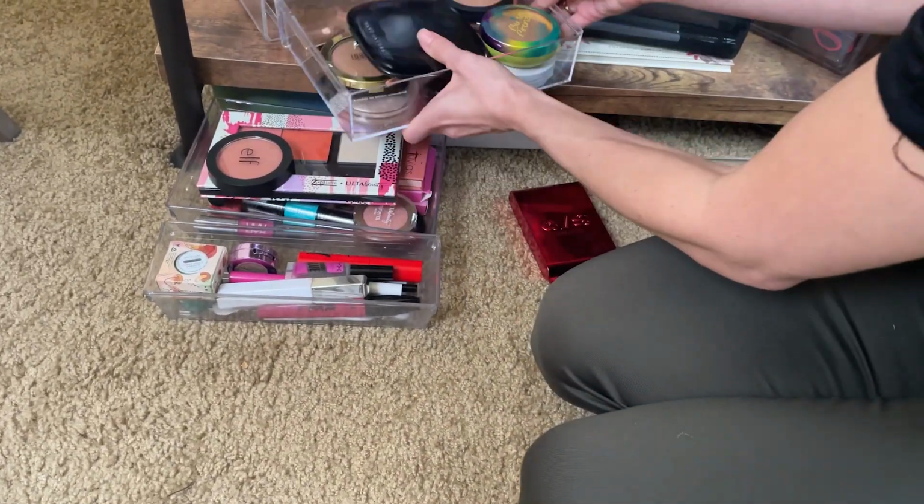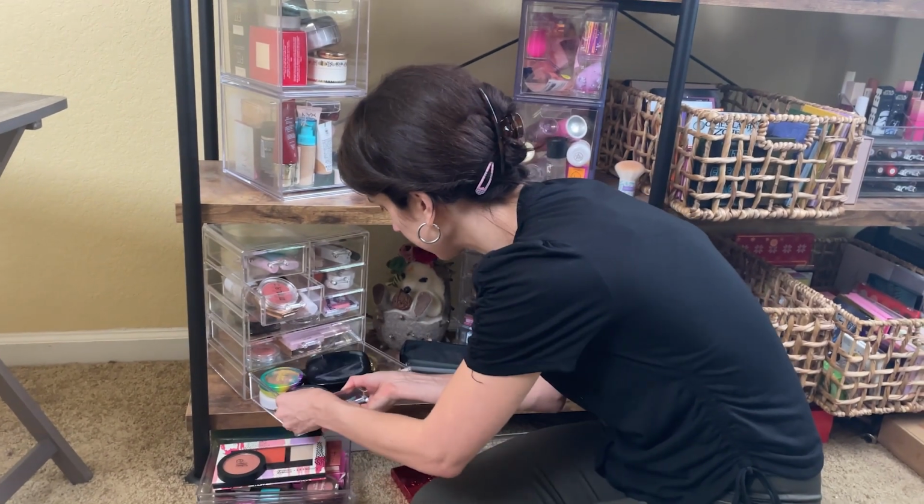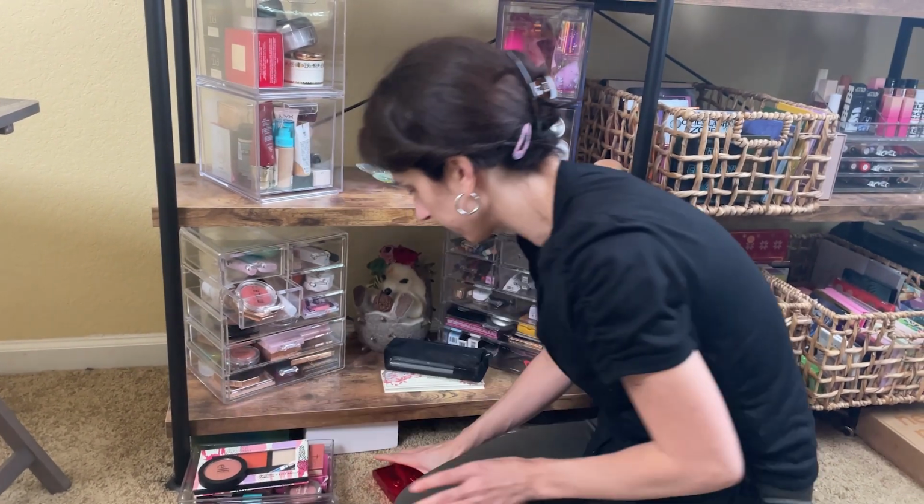I can't even, listen, don't judge me on how I store all this stuff. I'm trying to work on a new system here. I can't even fit everything where it needs to go.